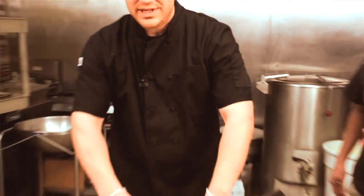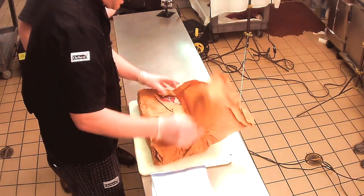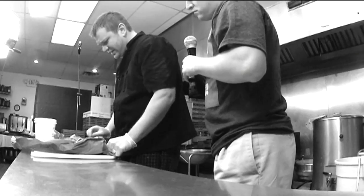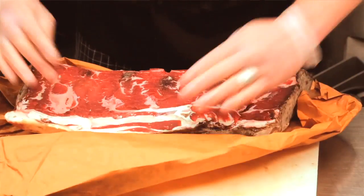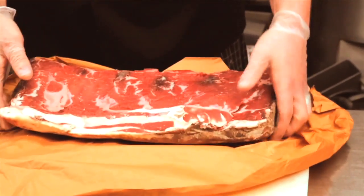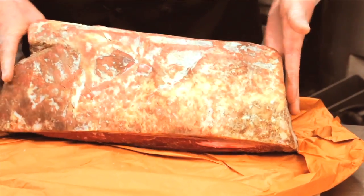Absolutely. USDA prime dry aged. This is a little different than most of the other meats that are out there. Typically any meat, beef, is aged for a certain period of time. The longer that you age it under the right kind of conditions, the more tender and more flavor you'll get off this piece of meat. What we're using today is, like I said, USDA prime. This is a strip loin. This is where we cut New York strips from.